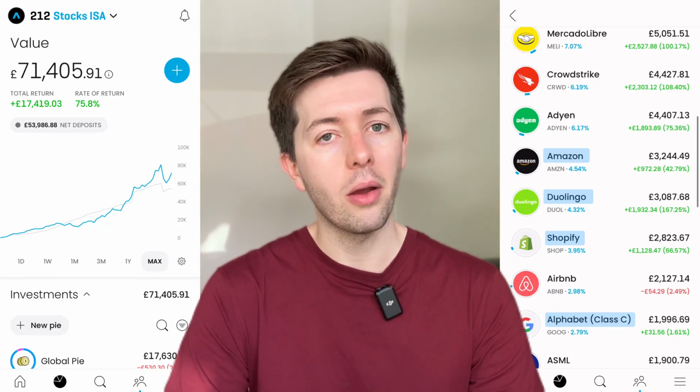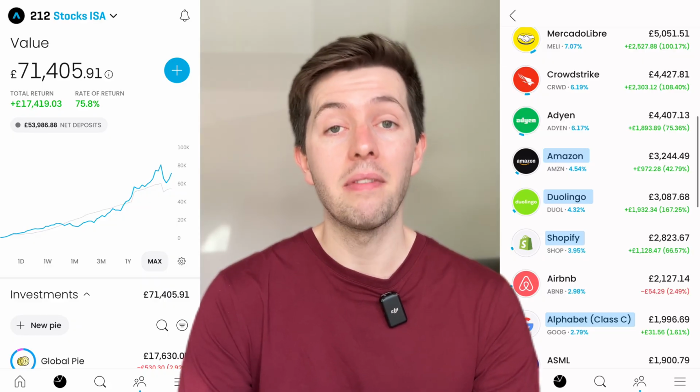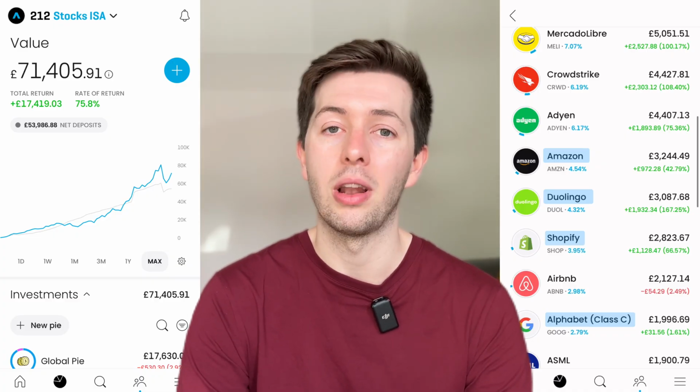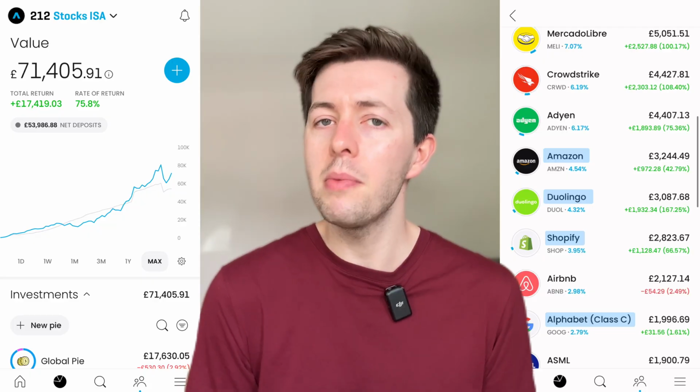And I think Duolingo at the minute has to be the pick of the bunch based on performance. I only started investing in it last August, and my investment has already grown by over 150%. Not bad for a little language learning app. And I'll be honest, going through this is making me kind of happy.